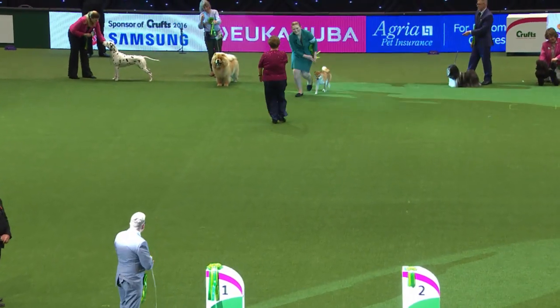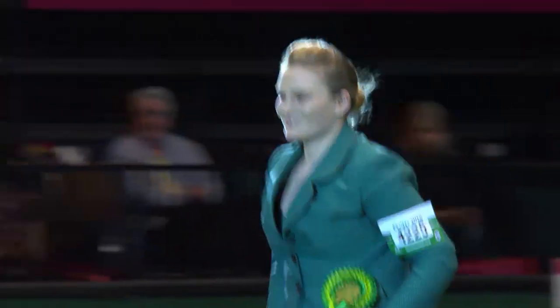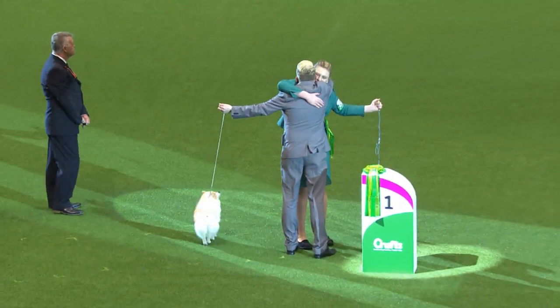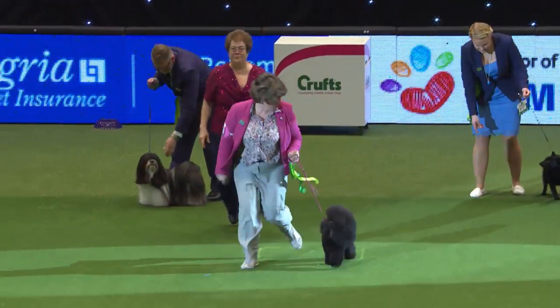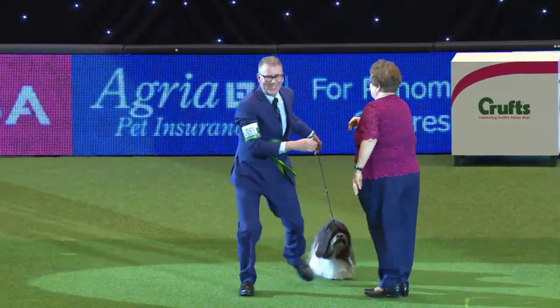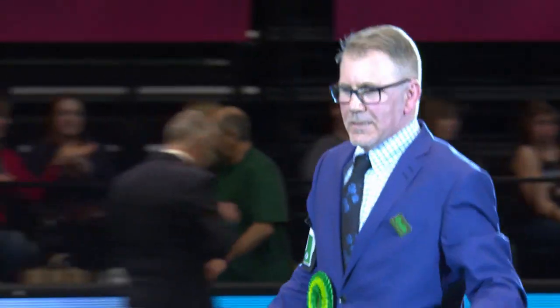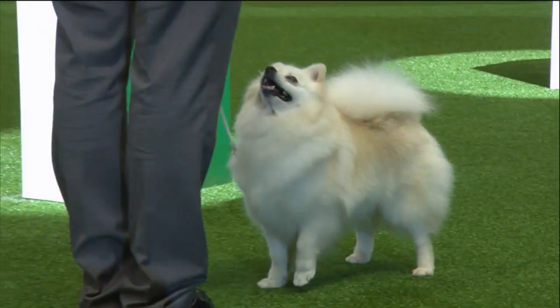Second in the group goes to the Shiba Inu, taking group two. Third goes to the toy poodle, Aiden Talk of the Town, Erica, for Beryl and Sandra Godfrey. And the Lhasa Apso gets group four. Mary Dietz managed to resist choosing the Schipperke. She's got a lovely selection there. But group one, make no mistake, the winner of the group, the German Spitz Klein.